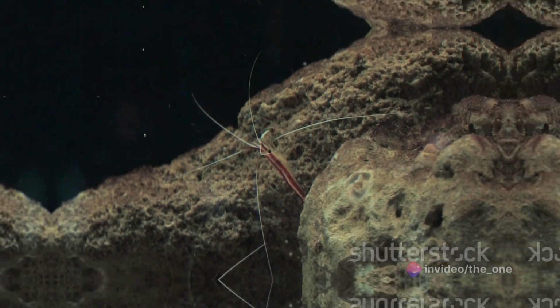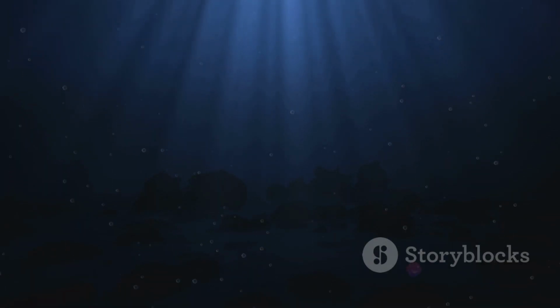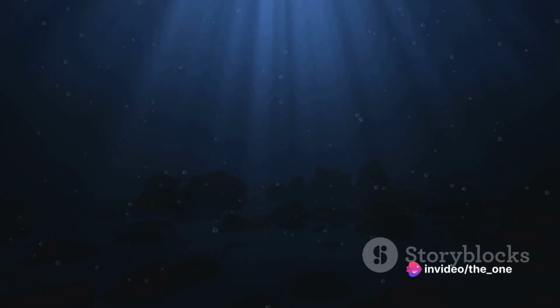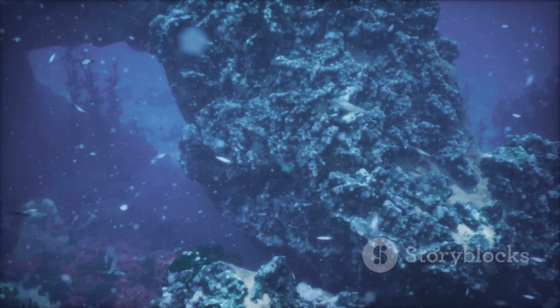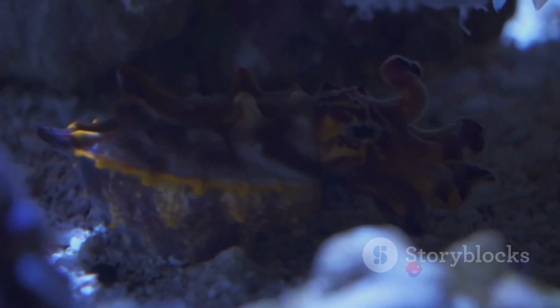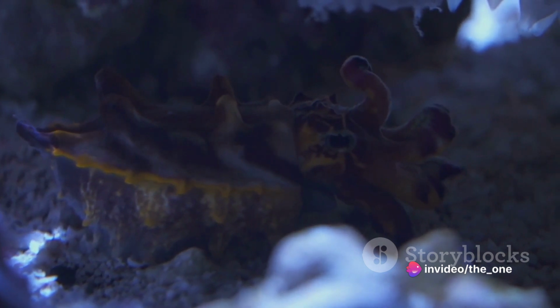Let's dive a little deeper. If the Gulper Eel is an alien, then the ocean is its outer space. And what a space it is. The deep sea is a realm of darkness and mystery, a place where the sun's rays don't reach and pressure is 100 times that at sea level. It's an alien world right here on Earth, so perhaps it's not so far-fetched to think it might house extraterrestrial life. Now the Gulper Eel, with its otherworldly appearance, might just be the poster child for deep-sea aliens.